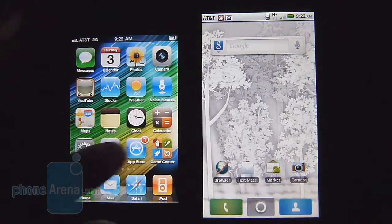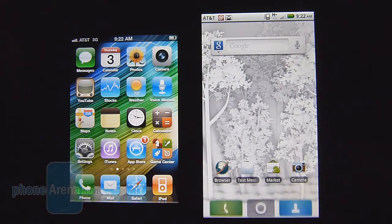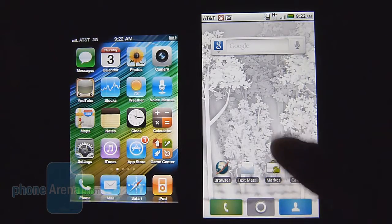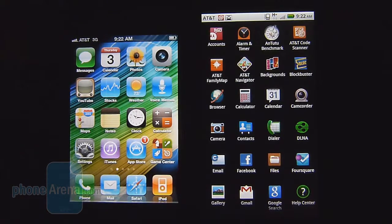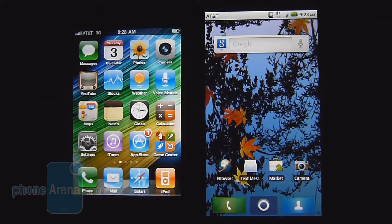Now the iPhone 4 is powered by Apple's A4 processor, while the ATRIX 4G has the very speedy 1 GHz NVIDIA Tegra 2 dual-core processor, so both handsets are going to offer you a really nice, satisfying, responsive platform experience. Naturally, the other thing you want to consider is just the platform experience.